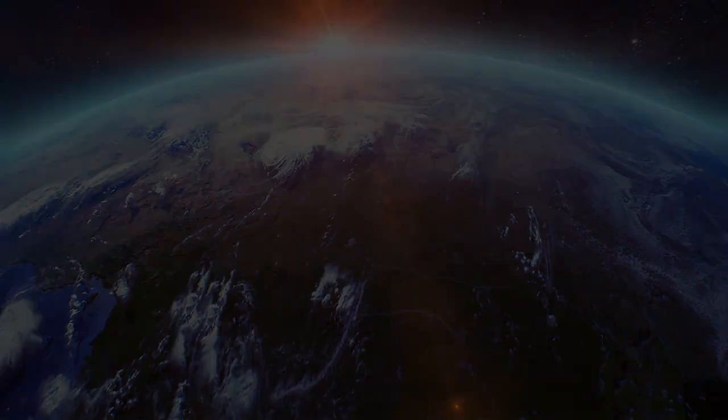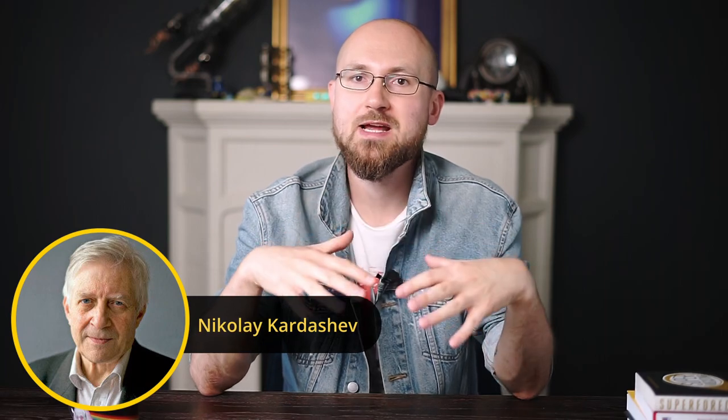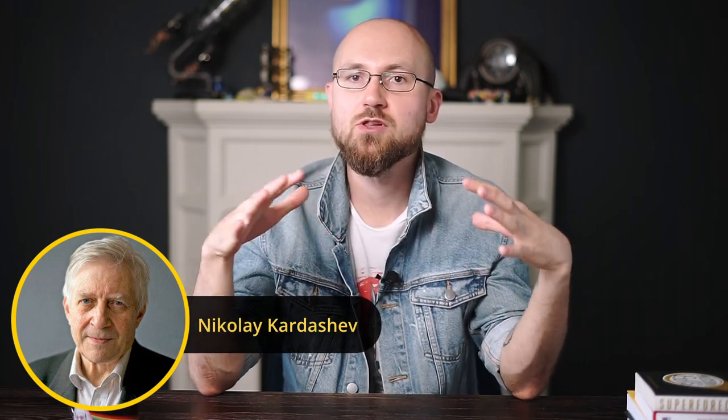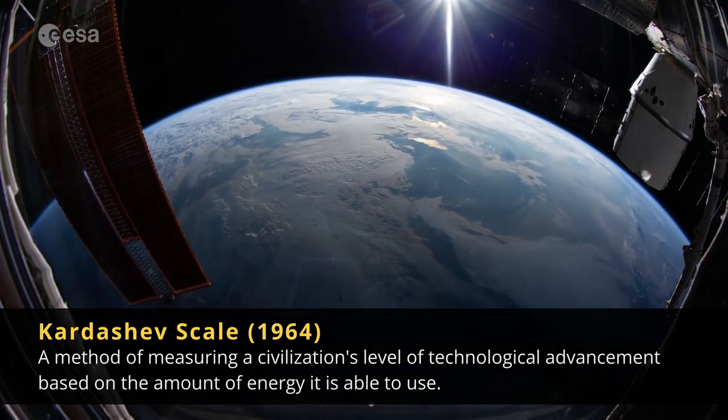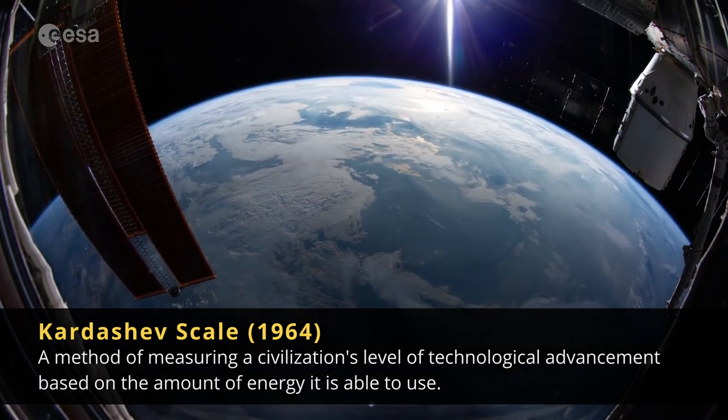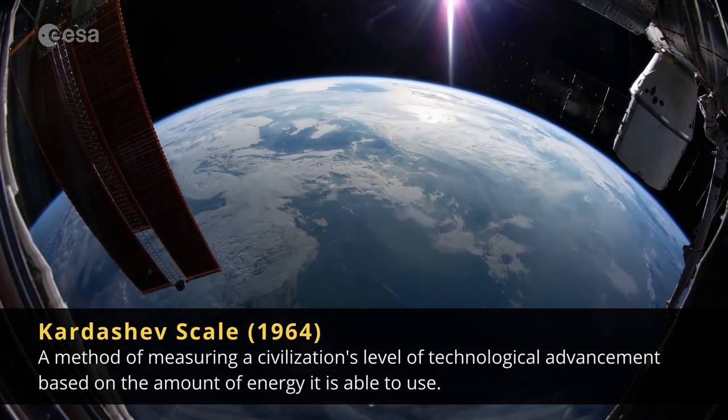In 1964, Soviet astronomer Nikolai Kardashev suggested a way to rank civilizations based on their level of energy extraction. According to Kardashev, a Type 1 civilization can harness all of the energy that reaches its home planet from its parent star. And following that definition, humanity is a Type 0.